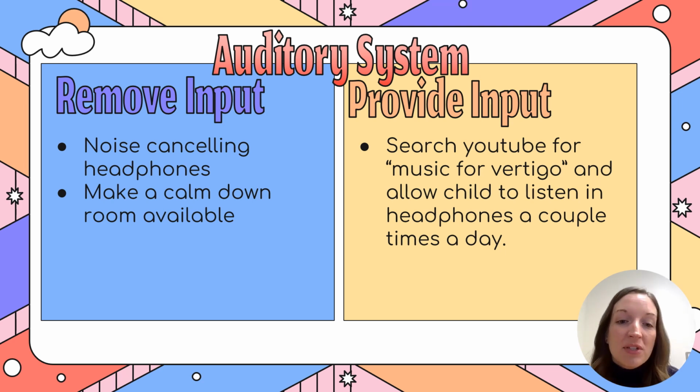Noise canceling headphones can be a good strategy here, and a calm down space. For input, this is one you really have to test out because it's hard to tell. The indicators that we're looking for from the past slide are very similar, so you might want to just do some trial and error here. Do you need headphones with no noise, or do you need some input in these headphones?